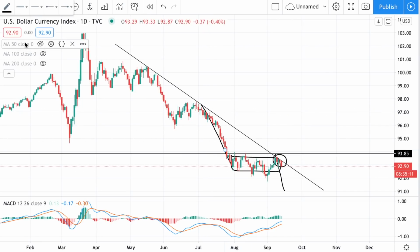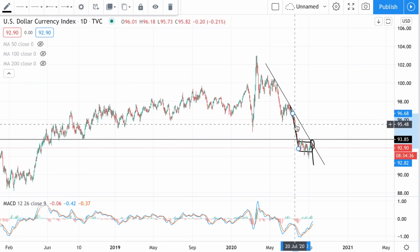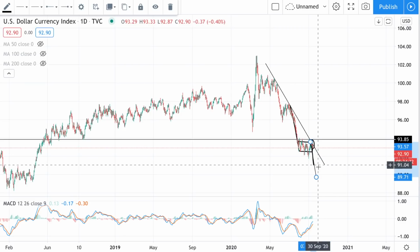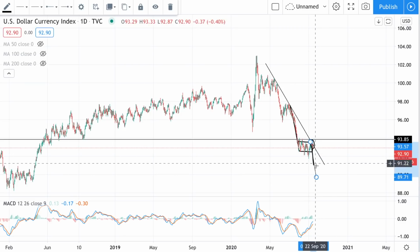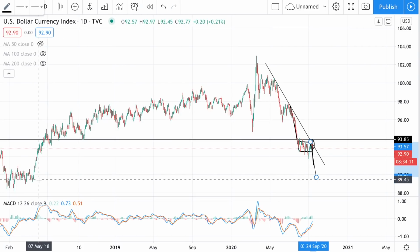And so we can zoom out a little bit, and you can take the pole of the flag and measure it out to where it breaks, and that will give you a measured target. And that would bring the dollar to around this level here, this 89 point level right there, which corresponds to some nice support right here.